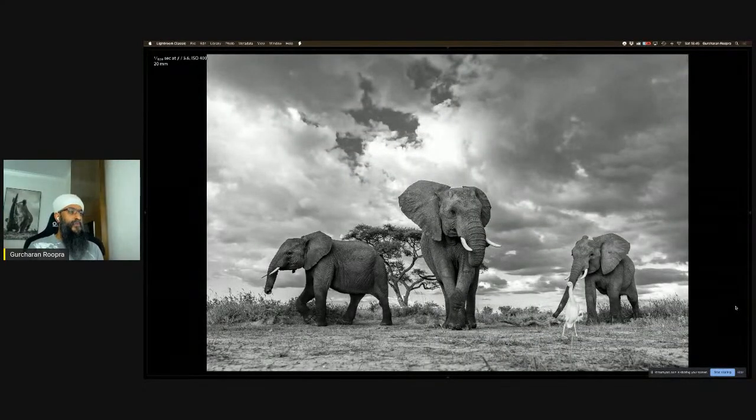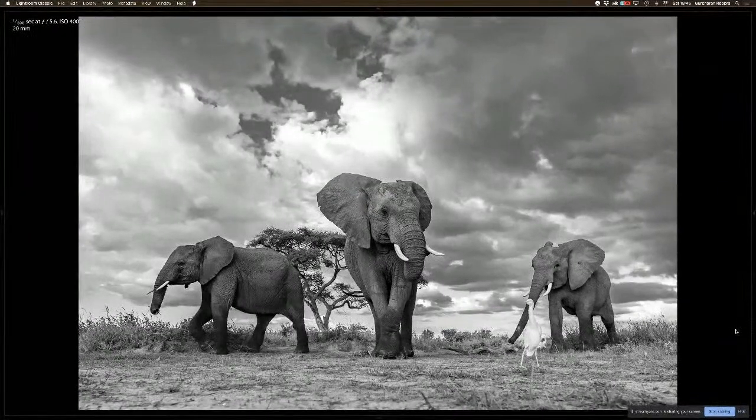Three guys posing for me with a cattle egret in the middle as well. We have a joke going around. Whenever we see an egret with elephants, it's now an elephant egret. If we see it with buffaloes, it's a buffalo egret. It's not a cattle egret anymore. Stuff we do to keep ourselves busy when we're out in the park. Try to entertain ourselves. But, here we go again.